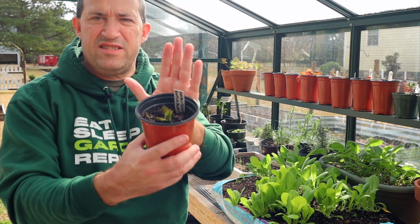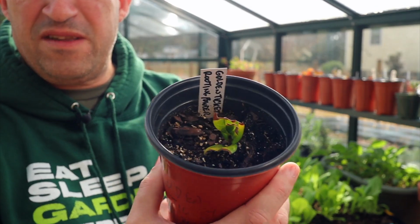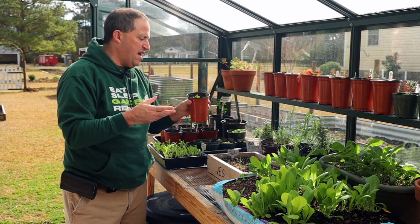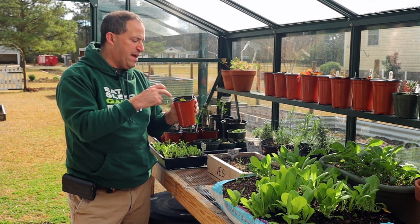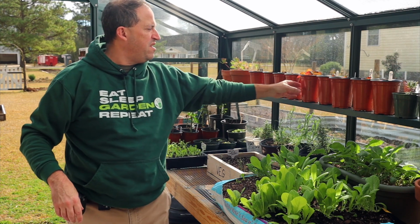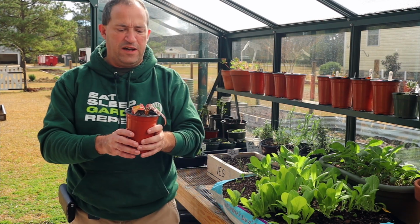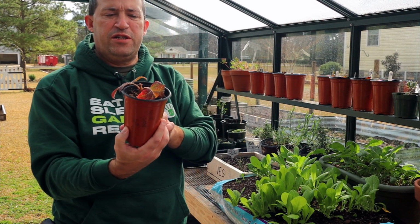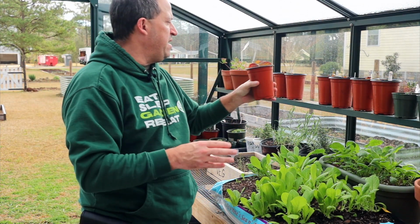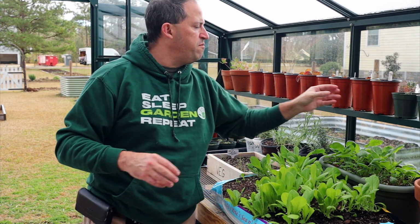I have some of these cuttings. Hopefully the camera's focusing on that. This is golden ticket. And, you know, it looks a little rough, but it seems to be hanging in there, which is great. I have 4 of those. I have a cutting of an oak leaf hydrangea. And again, I've mentioned this before when I put a lot of this stuff in here, but everything seems to be hanging in so far for the most part.